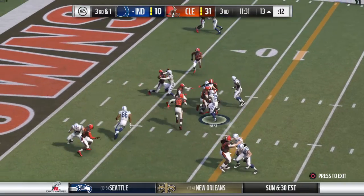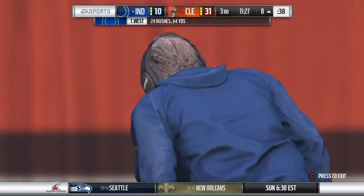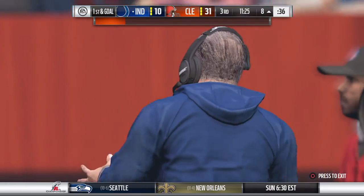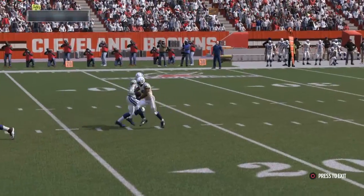And they'll try the ground game here with the running back. And he's got the first down as he gets it to the 8. A 5-yard gain, and now they're set up 1st and goal. Everyone understood their role on that play.